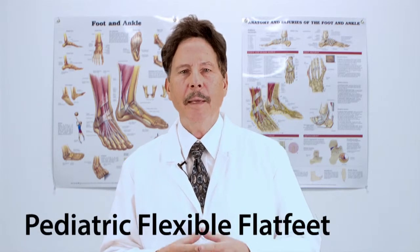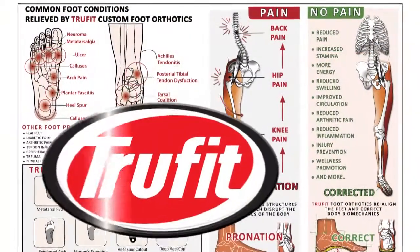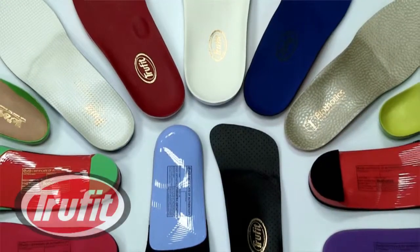At Trufit, we believe that your feet are an important component of your body's health. If you suffer from pediatric flexible flat feet, Trufit custom foot orthotics may be the best solution for you. Trufit custom foot orthotics are designed to work with your foot symptoms.